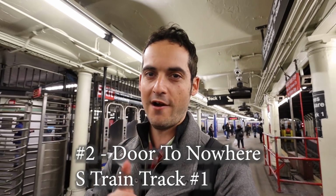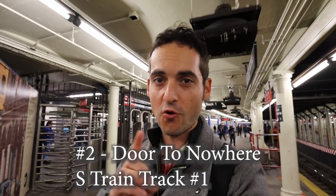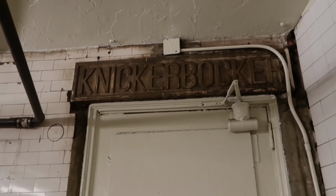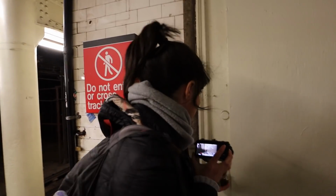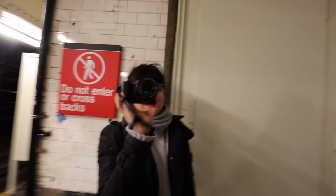Now I'm gonna show you what they call the door to nowhere. This actually used to be a secret door to the Knickerbocker Hotel. We're coming right up on it, check this out. Ramin is trying. All right, we're about to get arrested. It's locked, folks. It would lead to the Knickerbocker Hotel, and commuters would come here through those doors and go drink at the bar. Ramina tried it, it doesn't work anymore.